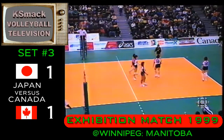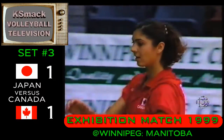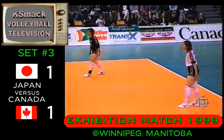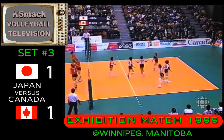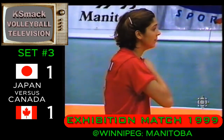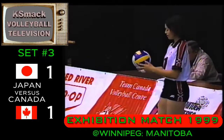And that's exactly, it's an ace serve. That deep serve has really caused Japan problems. That time a miscue between Taniguchi and number 4, Kumakura. The line judge doesn't hesitate a bit. Bellini. That time is long. The flag goes up indicating that it was long by a couple of feet. Point to Japan. 3 serving 4.